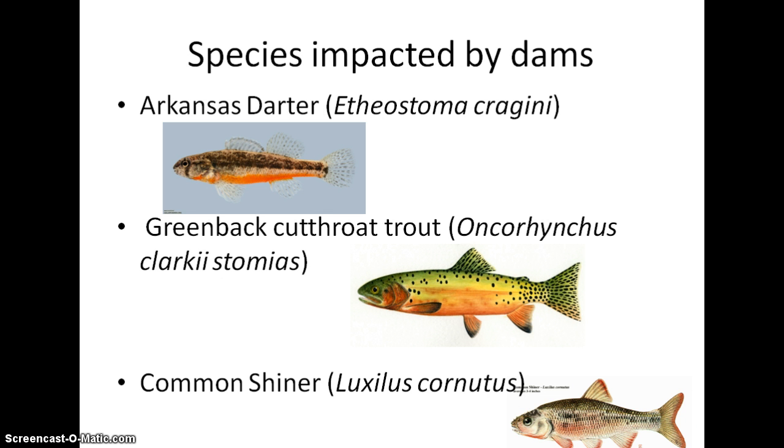There are 3 species that are impacted by these dams, but we're not limiting it to these 3 species. I'm just going to discuss these 3 species quickly. One is the Arkansas darter. The Arkansas darter likes a lot of emergent vegetation next to the waterways, and shallow, clear streams, and as you can see, the channelizing of the Arkansas River does not help them exist. The greenback cutthroat trout should be found all along the Arkansas drainage, and it is not.